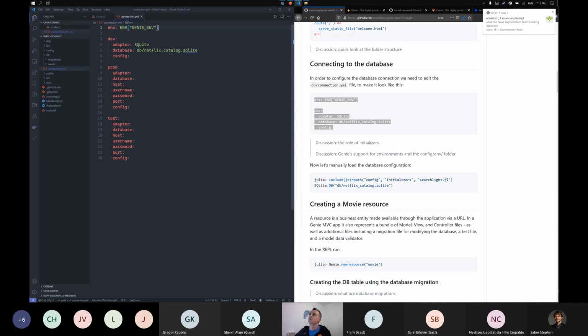The first line tells the Genie application that it should use the same environment as it is now defined, which is dev. This is a global variable available in the application. And it tells that it should use the adapter as SQLite. And for the database, it should use the netflix_catalog.sqlite database inside the db folder. As we can see, this is not created yet, but because it is an SQLite database, the first time we try to connect to it, it will be created by the application. Oh, sorry, I need to close this because it's making noises.